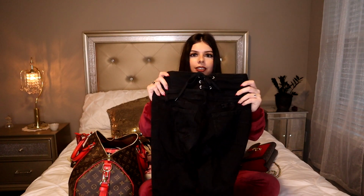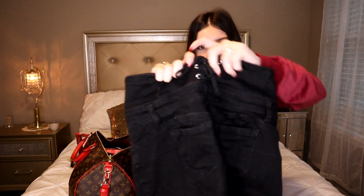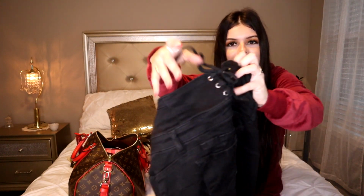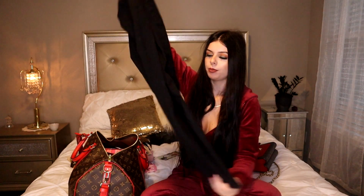Then black skinny jeans. I really like these ones because this is probably hard to see on camera, but they lace up in the back. So there's the lace and then they tie. I think those are so cute because then you can cinch them to fit you better. Perfect.